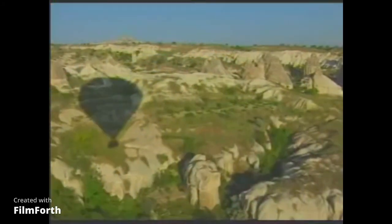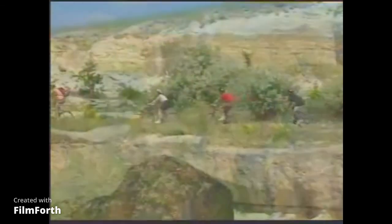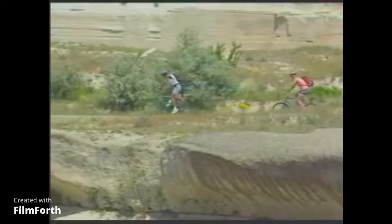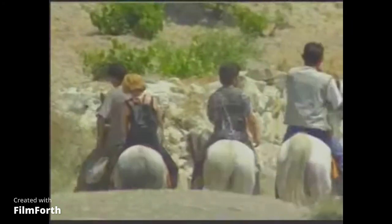Of course, if you want to see everything, then you'll need to see Cappadocia by balloon. This is an altogether different adventure. Apart from this, you can take long walks or hire a bicycle. And, naturally, in the country of nice horses, horse riding can be an enjoyable experience.